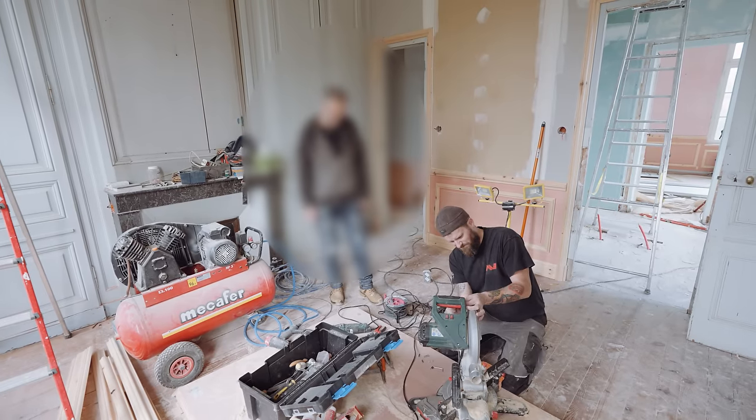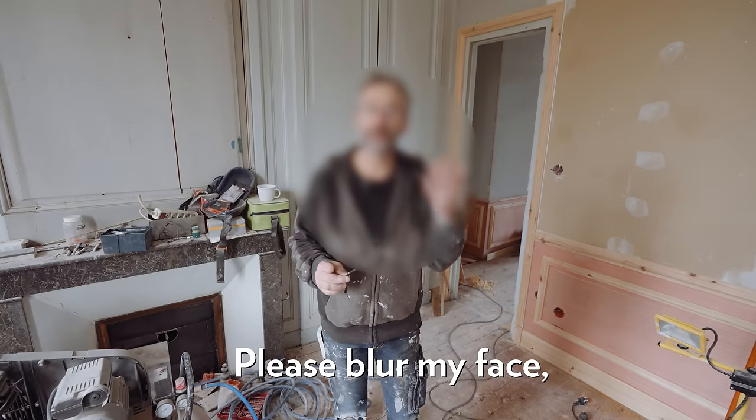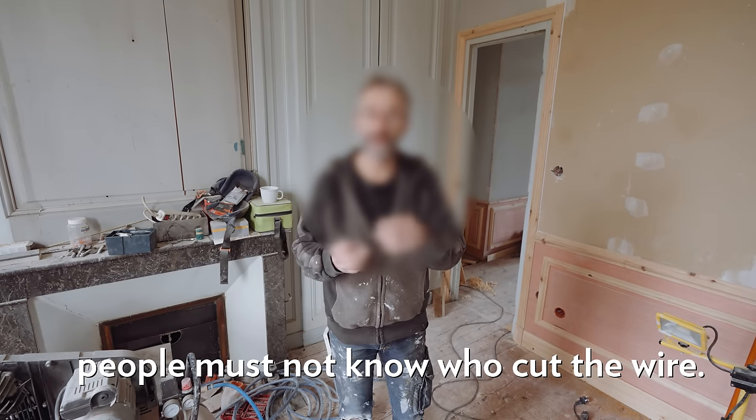This man as well asked me to blur his face, which I do because it's only fair. I'm gonna blur your face. Je veux pas que les gens me reconnaissent, s'il te plaît, tu peux me flouter, j'ai coupé le fil.